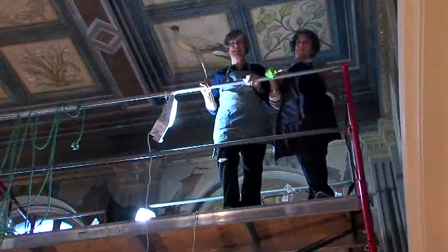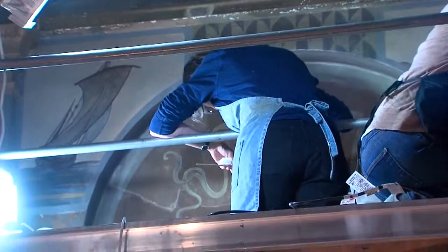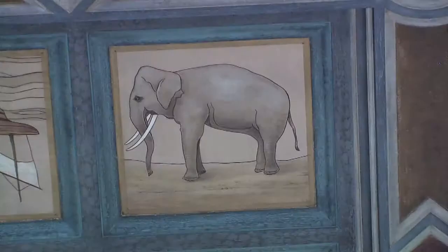At the Allen Memorial Museum in Oberlin, conservators have uncovered treasures all knew were there, but treasures which had not been seen in full splendor for generations. Little by little, conservators bring a ceiling back to the way it looked when the art museum first opened its doors nearly 100 years ago.